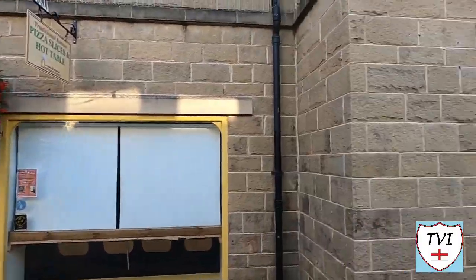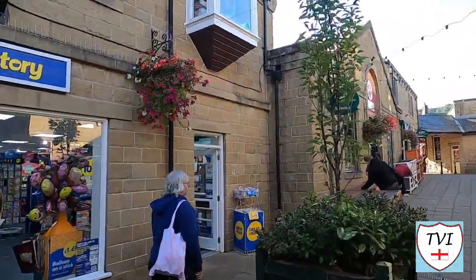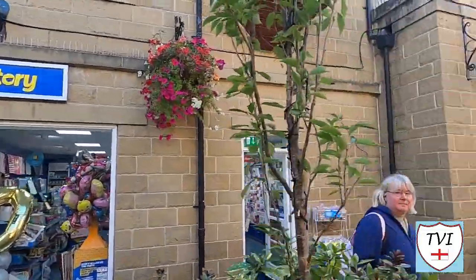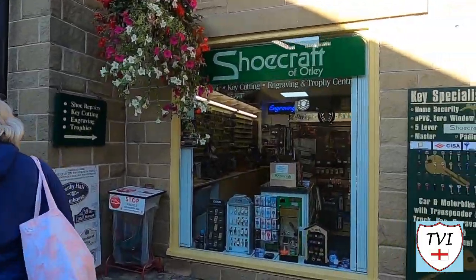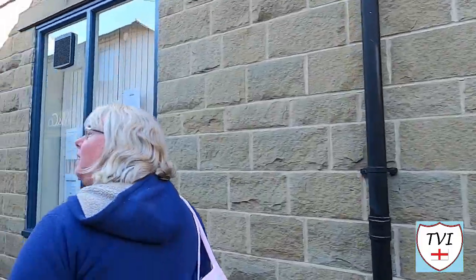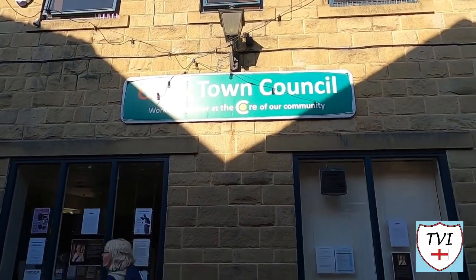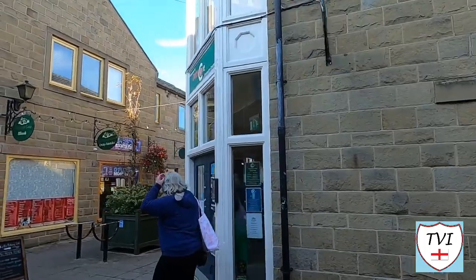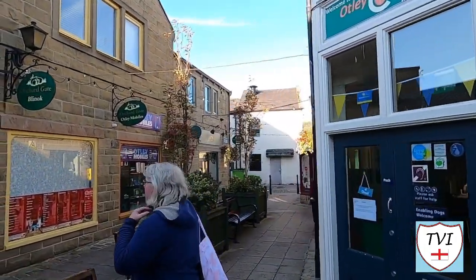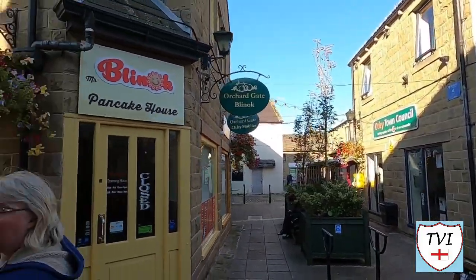So similar to New Inn Court, here we have Orchard Gate, which is another off the beaten track kind of area of the town centre. Card factory down here. Petwise. Shoecraft. Key cutting and shoe repairs, I assume. Here's Otley Town Council. Let's move on a bit further, out of people's way. It's getting quite busy now. It's about 9 o'clock now in the morning, so people are starting to emerge. Can't get in people's way.